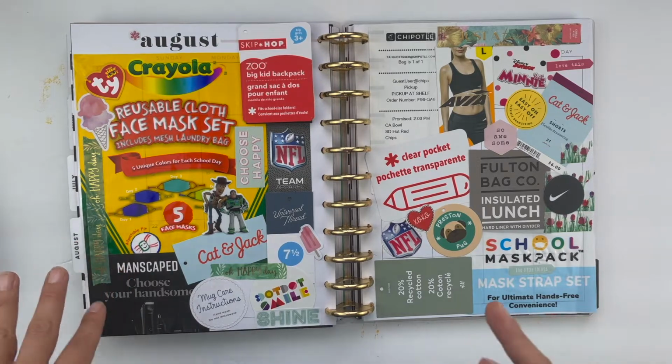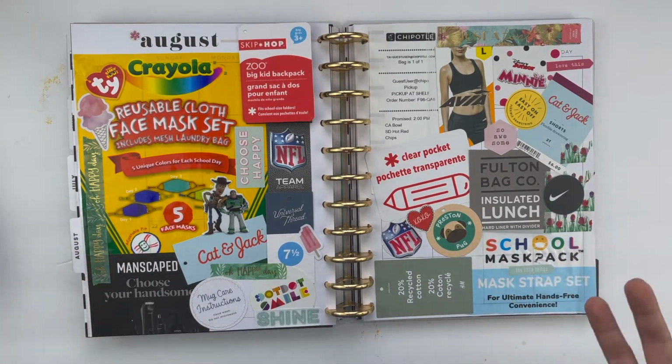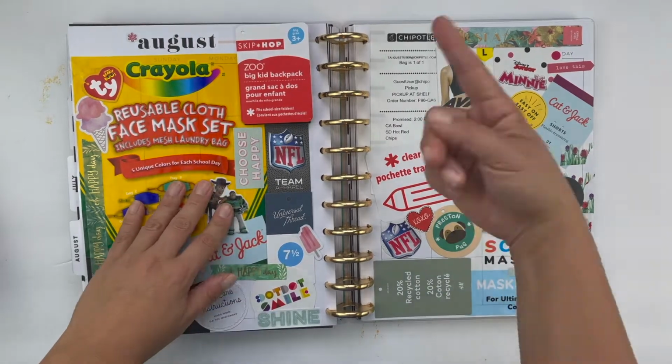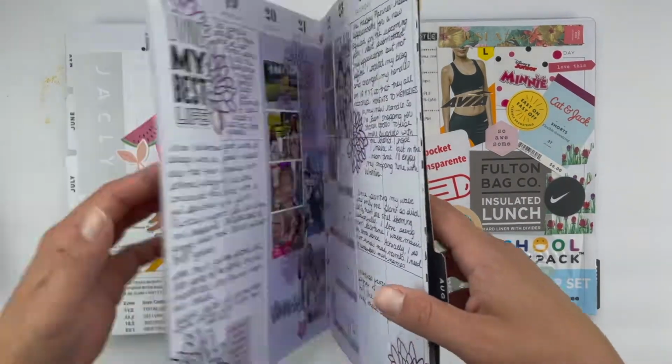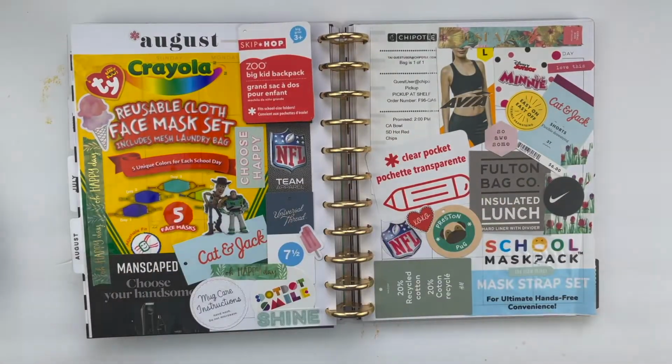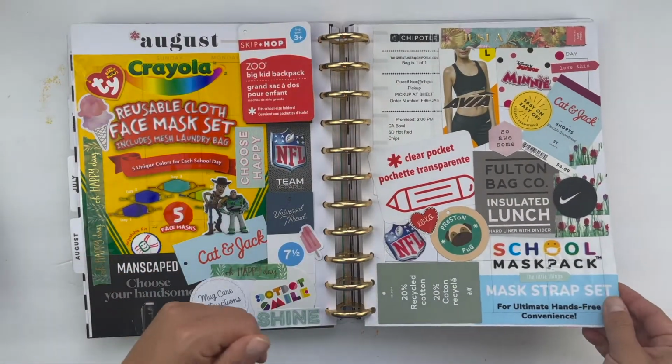So yeah, you can see, like I said, these things tell a story of what's going on in life at a glance. And I always loved the Chipotle. Did I do Chipotle last month too? Oh no, it's Bolé. So between Bolé and Chipotle, you'll always see it. I love both those spots.